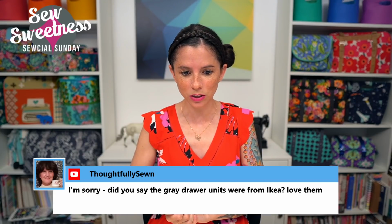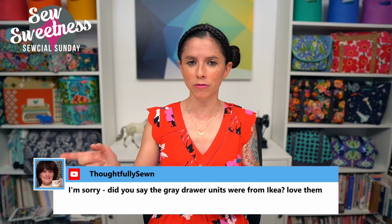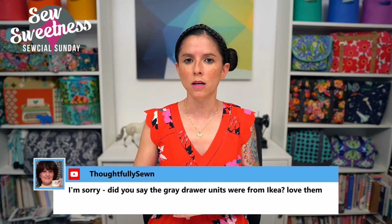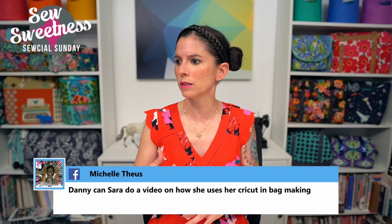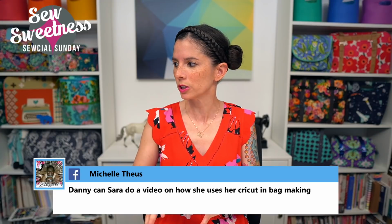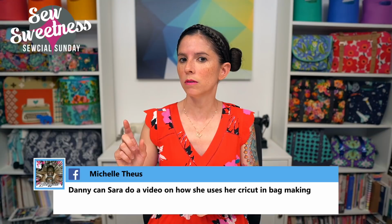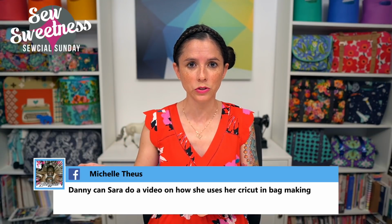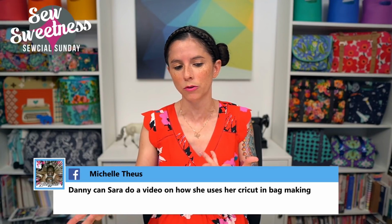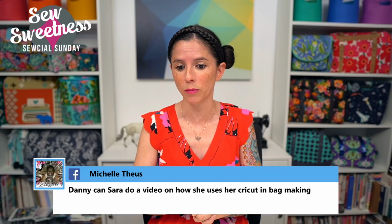Kathleen says, I'm sorry, did you say the gray drawer units were from IKEA? Yes, they're actually navy blue. They're from IKEA, and they're from the Alex line. Besides navy blue, they had other colors, white, black, I'm sure brown, a range of colors. I really like the drawers. They're nice and smooth. And those spice drawer organizers that I had my thread on, those were width adjustable, and those were plastic, and they were from IKEA.